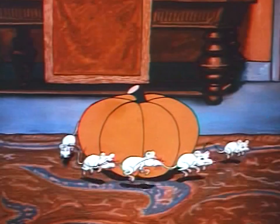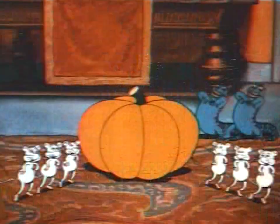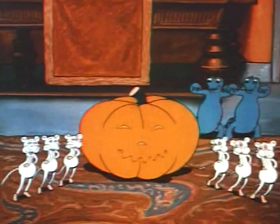Now you're probably listening to Betty's voice. I think to add to the specialness of this cartoon, the Fleischers decided to upgrade Betty Boop's voice.